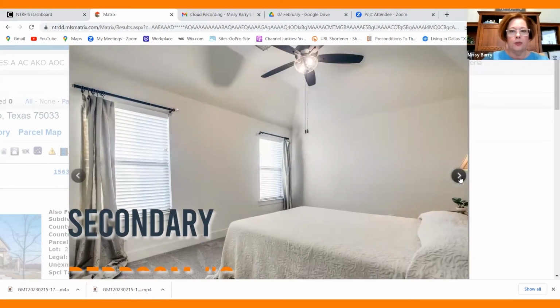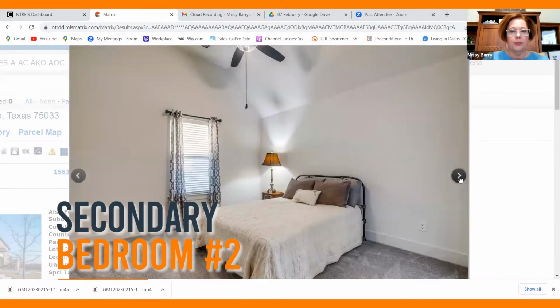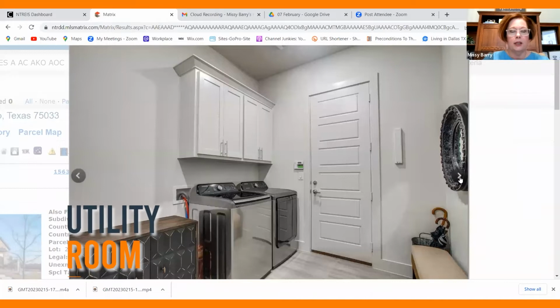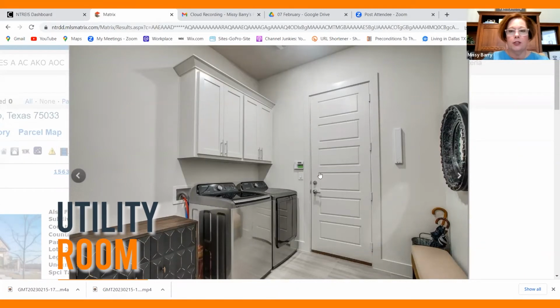Here's another bedroom, normal size. Vaulted ceilings. Your utility room with washer, dryer, and plenty of cabinets. This door is going to lead you to the garage.